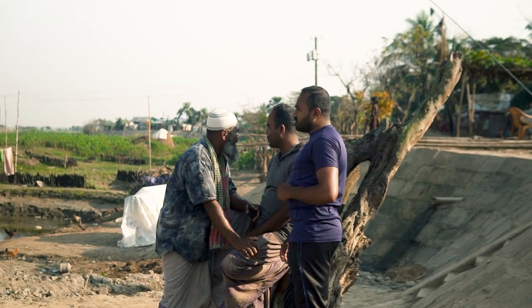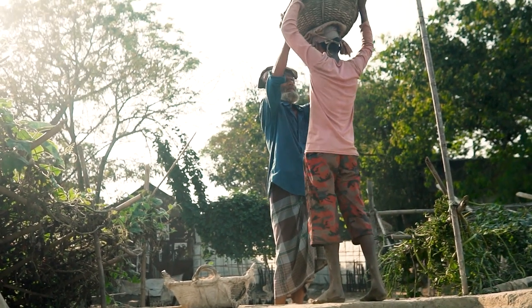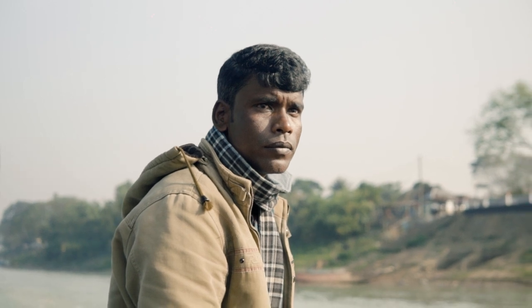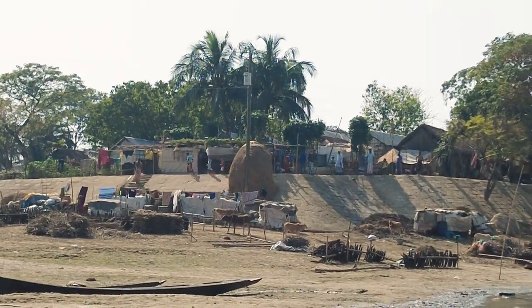For generations, each family's had to pay hundreds of pounds each year to build shabby flood defences that constantly break. It's holding them back in so many ways. Before, it used to be rudimentary defences made by the villagers themselves. It would buy them time, but not enough, and they'd always be fighting to keep the land. So we are here. Let's get off.